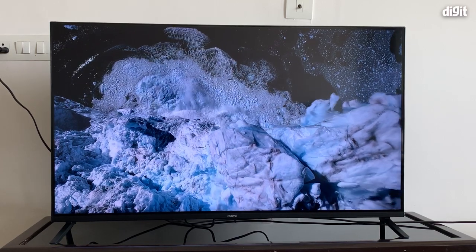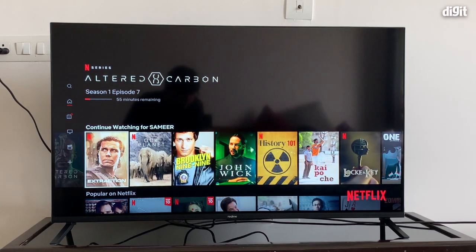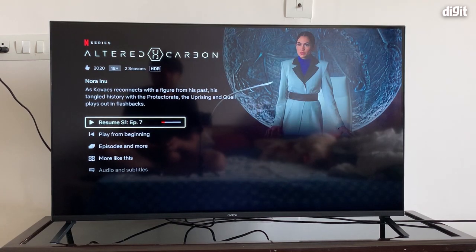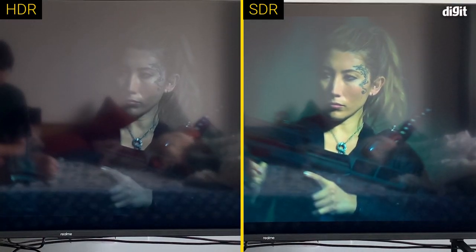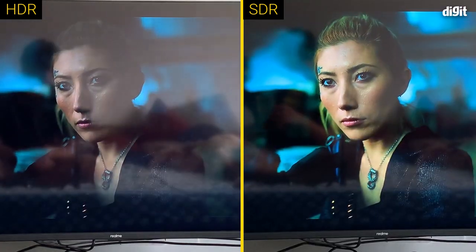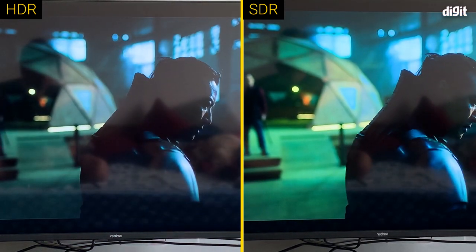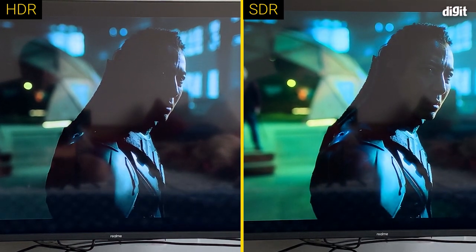Okay, but that's not all. The HDR implementation is only from the built-in app. So let's say you have the built-in app of Netflix and you're going to watch something like, let's say, Altered Carbon or Our Planet, which is in HDR, then you can take advantage of HDR on this TV. But the HDR output of this TV is very dull and dark. And when you plug in an external source and watch something in SDR, which is standard dynamic range, it looks a lot better.